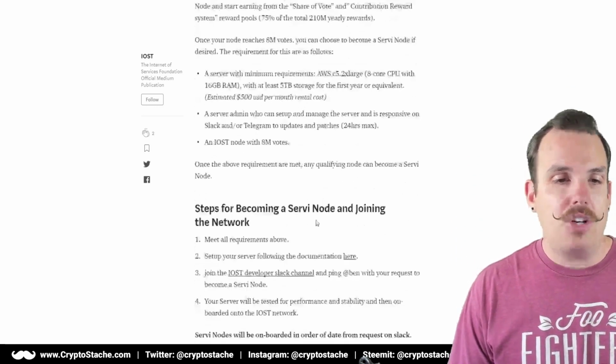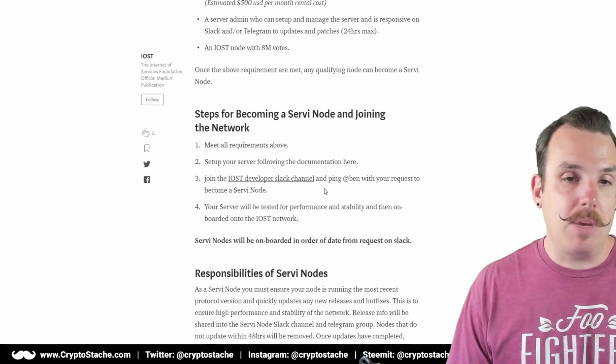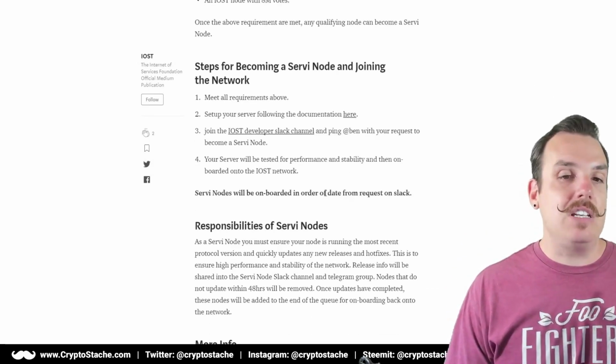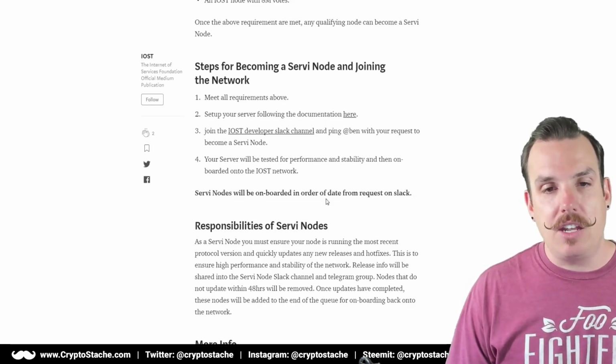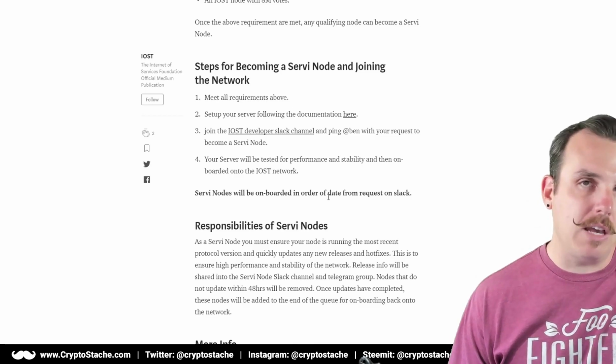So in general, they actually give you outlines here to become a serving node. So you're going to meet all the requirements. You have to set up your server, and you have to join the IOST development Slack channel. And then your server will be tested for performance and stability, and then you'll essentially be onboarded.